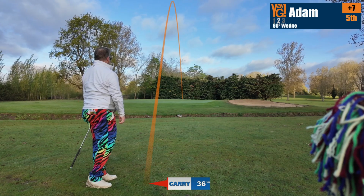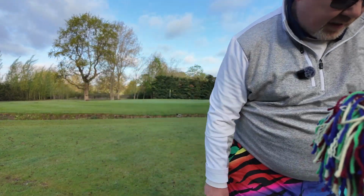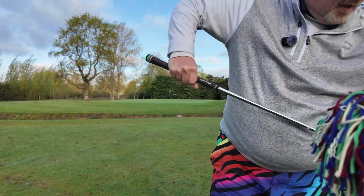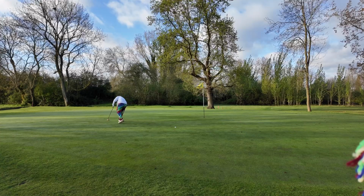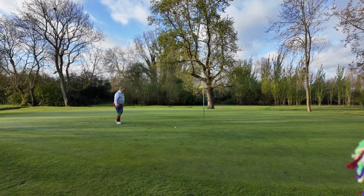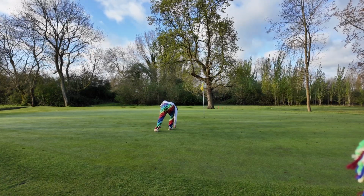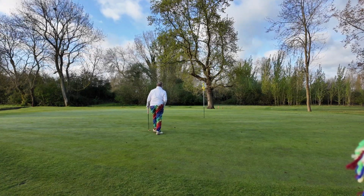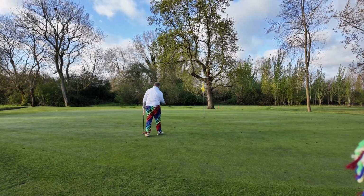Whoa! Absolutely pin high. A touch right, and the spin's just pushed it slightly further right. So hit it properly. These greens are clearly nice and receptive. It's the hitting it properly bit I'm clearly struggling with today. And clearly, I suddenly decided that clearly is clearly a word I want to say. Clearly I should stop doing that.